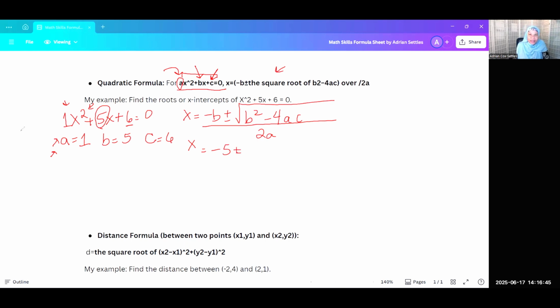Let me make this neat. So let me do this. Let me put in parentheses so you can be really safe. Okay, so you put the negative, and then whatever B is, put it in parentheses, because sometimes the B is a negative, so you're going to say the negative of a negative, but eventually it'll be a positive, but just put in parentheses.